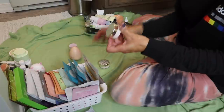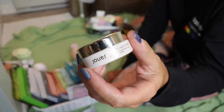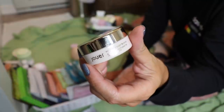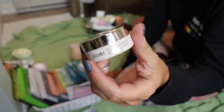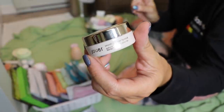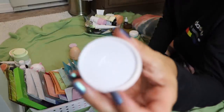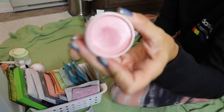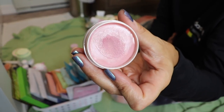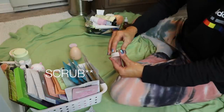And then I have the Jouer Smoothing Sugar Lip Scrub, which is my favorite lip mask. I like a sugar scrub because I feel like it's more gentle, but I still need it to be effective. So there's like a fine line. This one's amazing. And then I have the same exact lip scrub, but in rose. Oh, duh. Come on, Nicole. Get your life together. I love these lip masks. They're so good. So keeping both of those.